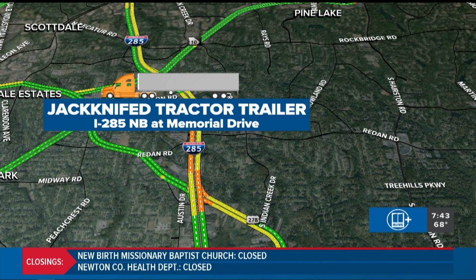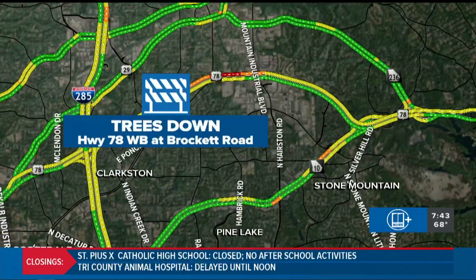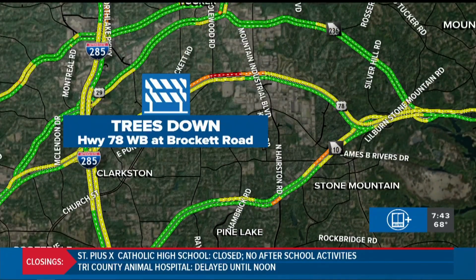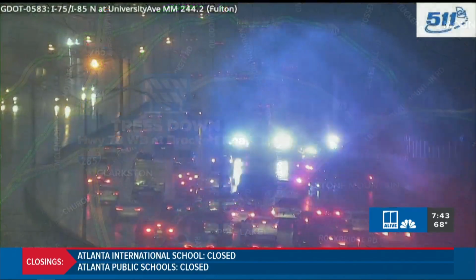All right, we knew we were going to see some of this. Jackknife tractor trailer, 285 northbound right at Memorial Drive. So obviously delays coming up through DeKalb County on I-20. So be prepared. And this is another one. We talk about trees down. Look at this. These trees are completely blocking Highway 78 westbound at Brockett Road. You might want to consider Highway 29 or even Memorial Drive if you're coming out from Stone Mountain.